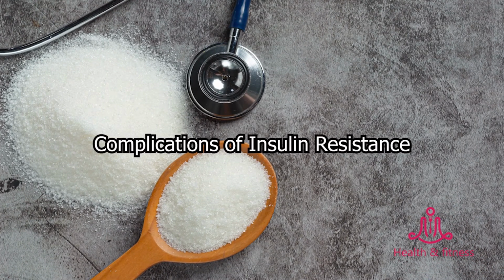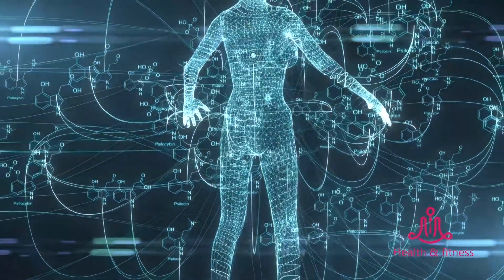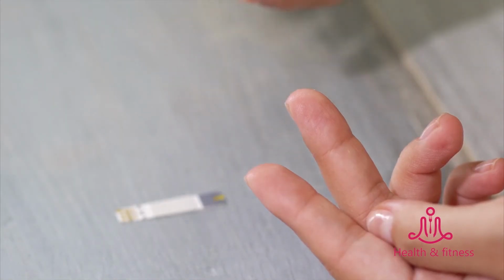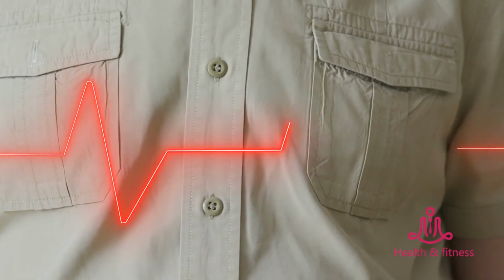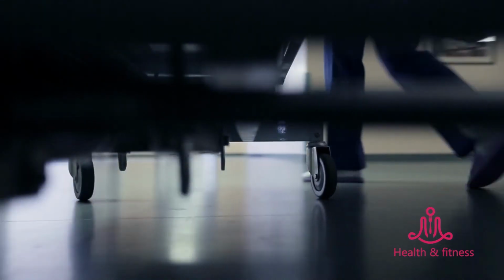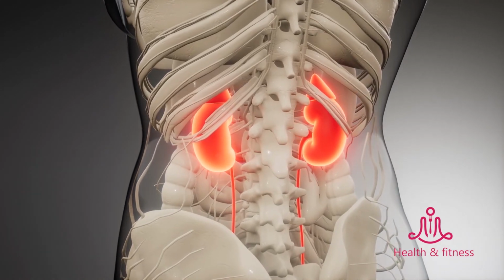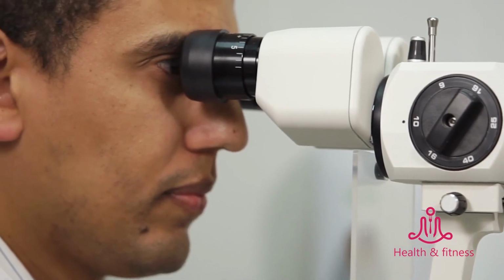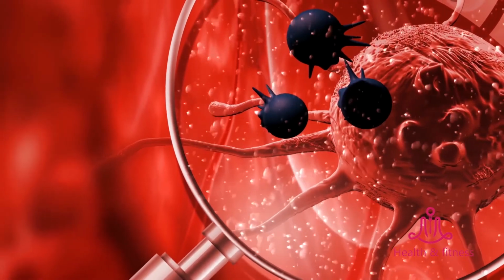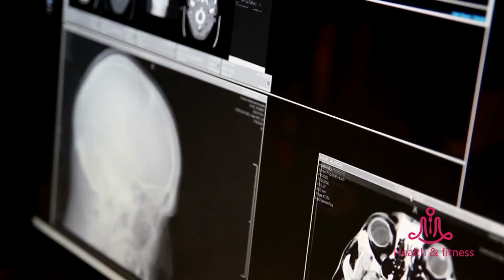Complications of insulin resistance. If metabolic syndrome goes undertreated, it could lead to severe high blood sugar, severe low blood sugar, heart attack, stroke, kidney disease, eye problems, cancer, Alzheimer's disease.